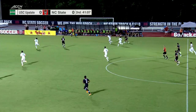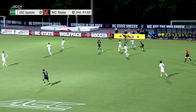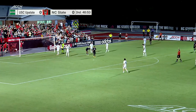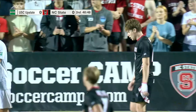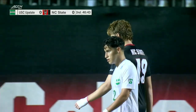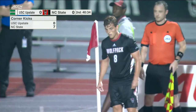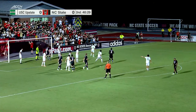Tommy draws Hall. Able to stay strong and stay on the ball. Into the feet of Hille. Now Taylor providing service. It ping pongs around, first off of Jackson and then eventually out of play. It is building here for NC State. Butte again will go to the corner flag. With all this momentum, I think they'll be looking to capitalize on it. Just keep the pressure on USC Upstate.